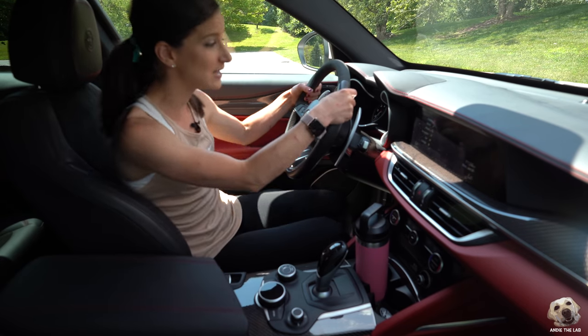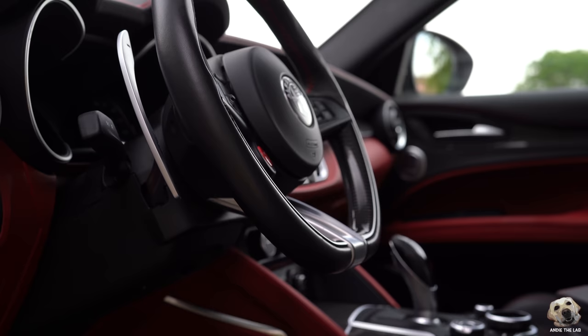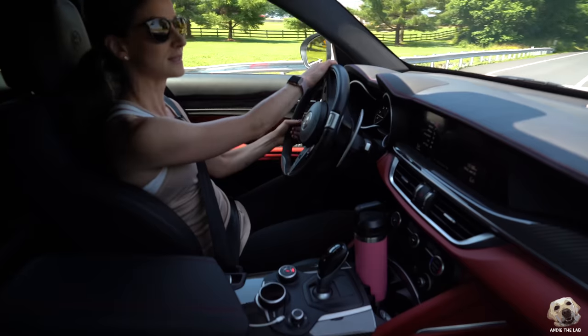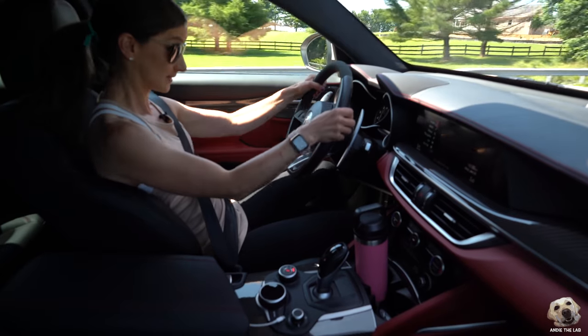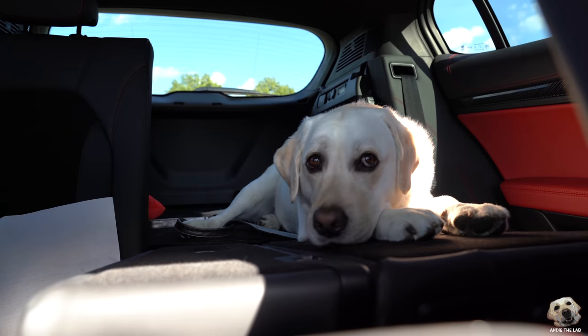The steering wheel, it's just the right thickness. I think it's made for a female's hand. All you dog moms out there, safe to say this is definitely a driver's car, but don't you love how comfy Andie is in the back?